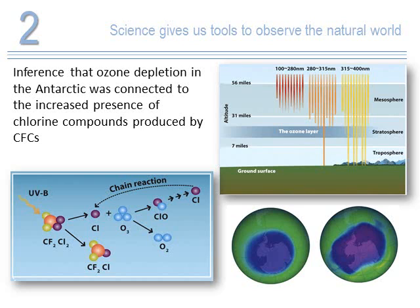When you look at something like this down here, oops, I'm trying to keep my laser pointer going. These are concentrations of different atmospheric CFCs, we can call them, in the atmosphere, and that can be detected by satellites. So the interference of the ozone depletion in the Antarctic was connected to the increase in the presence of chlorine compounds produced by CFCs. And we're going to see how that works in a moment.